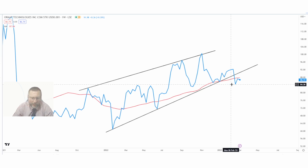And of course, as always, if you buy a share for the long term, don't go out and buy the whole lot at one time. Maybe phase yourself in for a little bit.